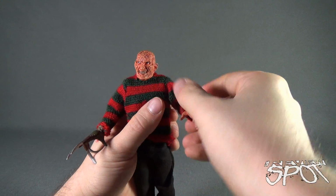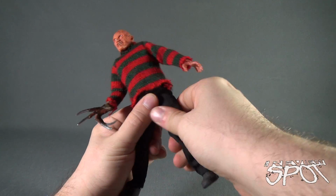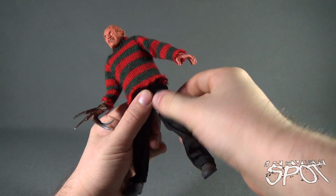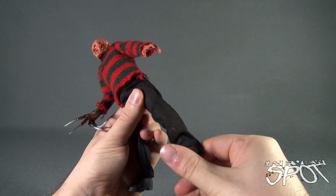Has a swivel in the wrists. Legs bend forward and back, out. He has a top cut of his thigh that allows him to swivel the top of the leg. Single bend knee, and a bend foot.